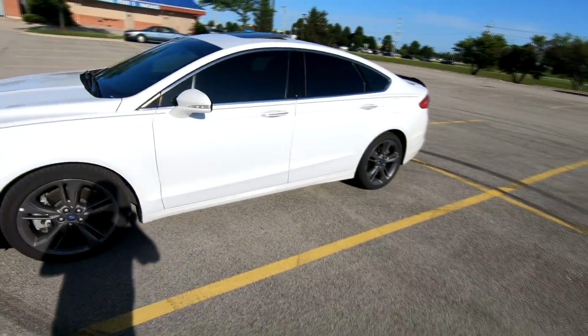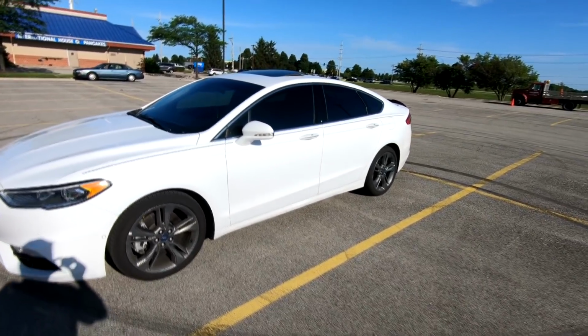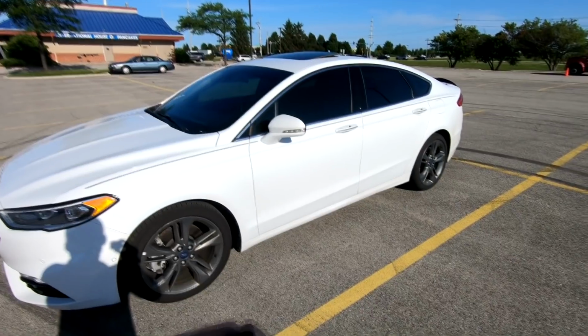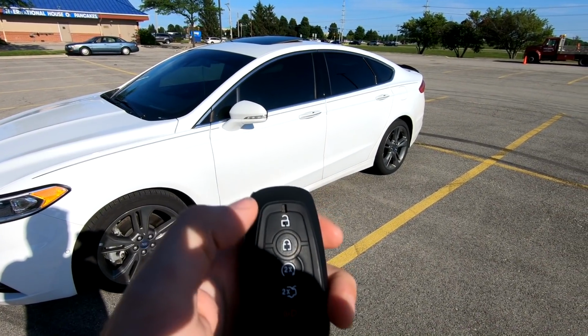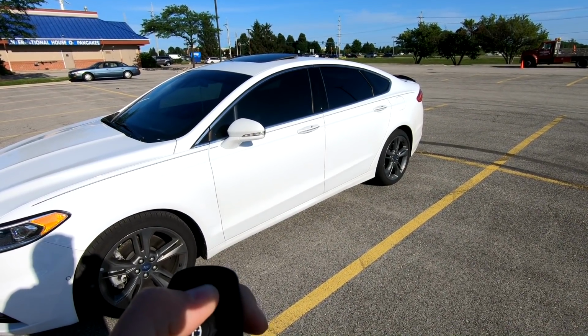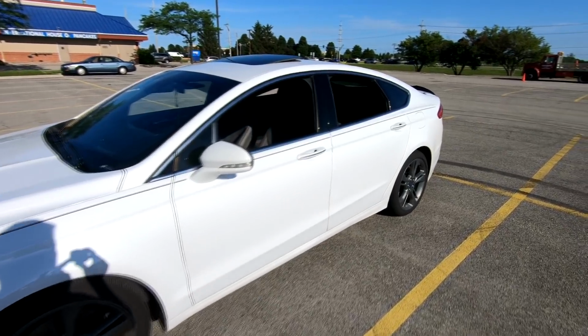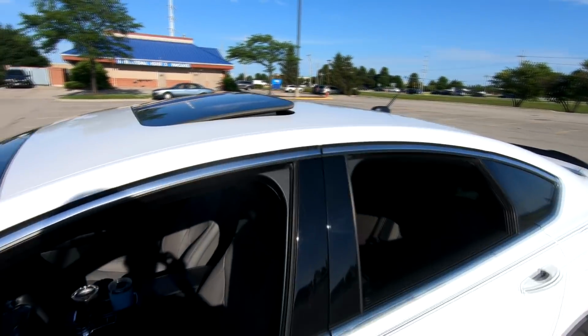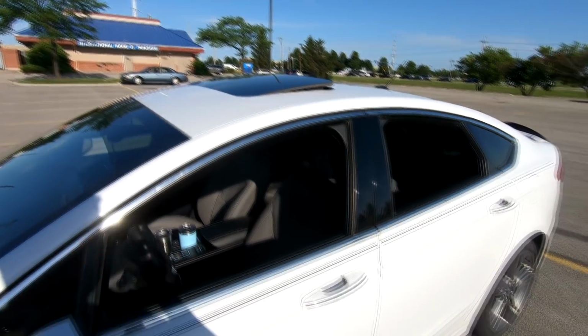Now for this next one, which is really cool, we're gonna have to be outside of the car, and the car is locked. I'm trying to get you guys a good shot of this. What we're gonna do is tap and hold the unlock twice. So we're gonna press and hold it. Now watch the windows. All the windows roll down and the sunroof pops open. Mine didn't pop open because it was already open, or cracked rather.